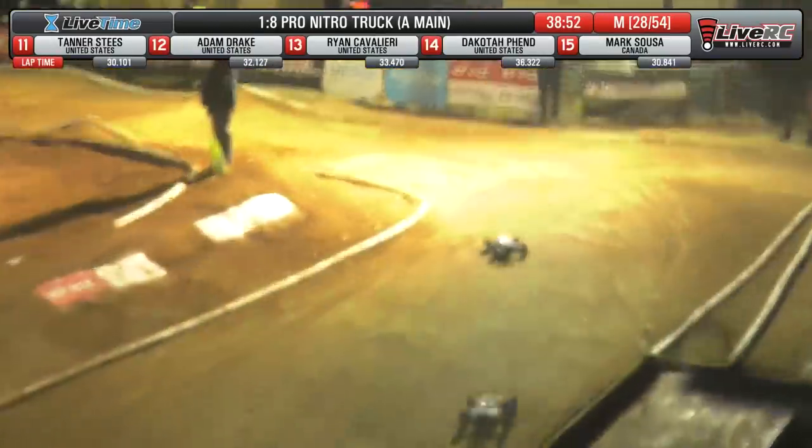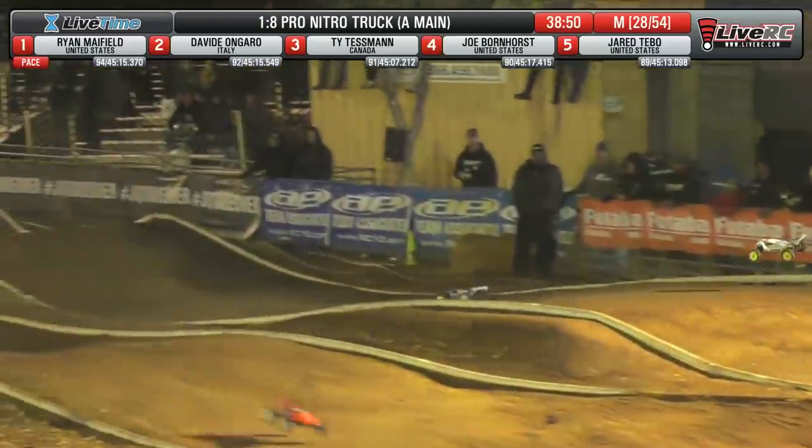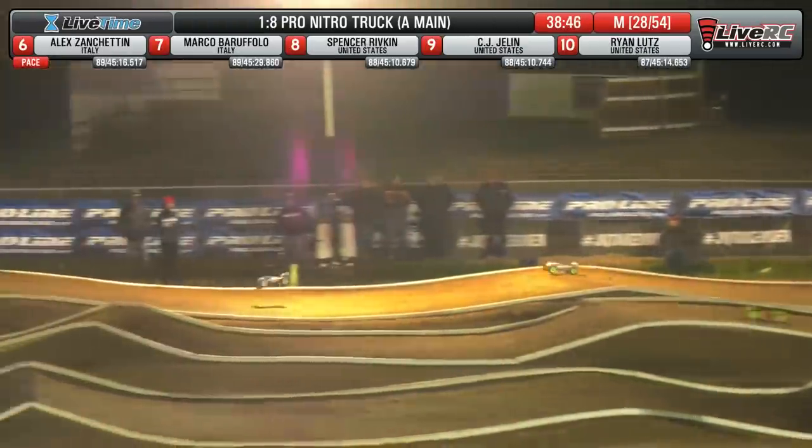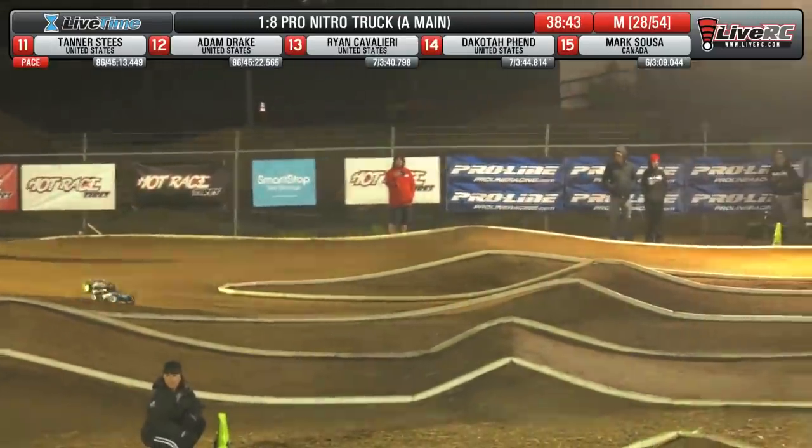Interestingly enough, we have 3 trucks out of the race already: Cavalieri, Phend, and Sousa. Wow. And CJ Jelin with a really long lap here. He's still out there.